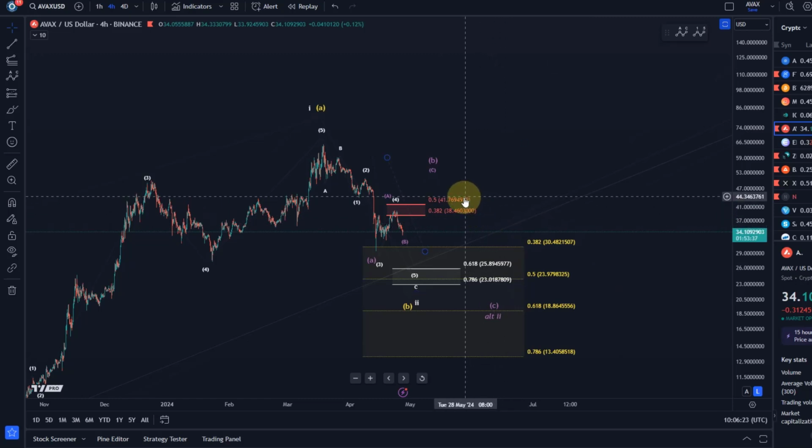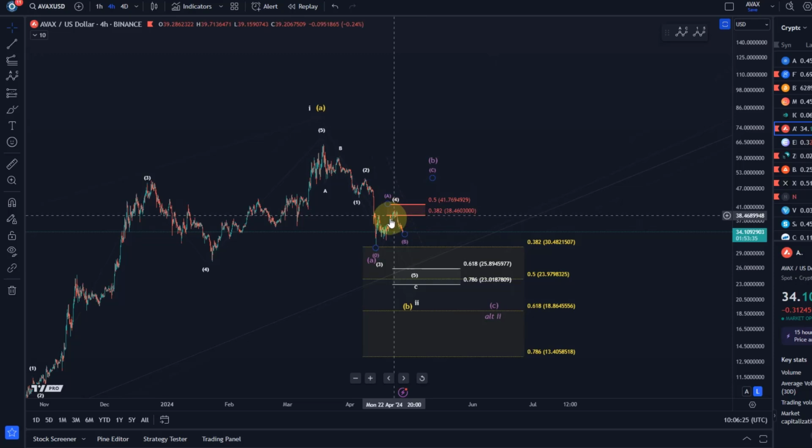At the moment, there's no way to say when this correction will end, but there's the next chance after one more low. That's my update about AVAX.